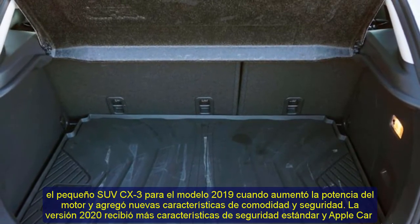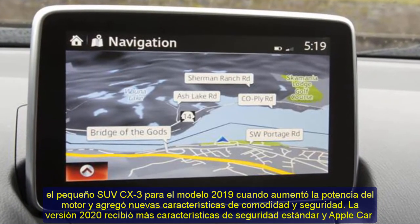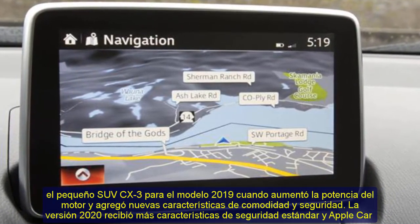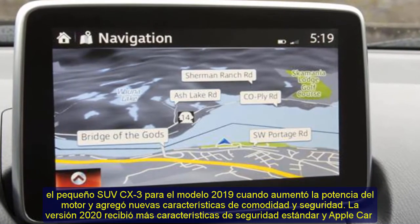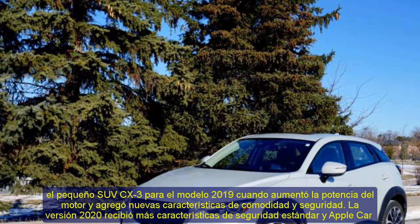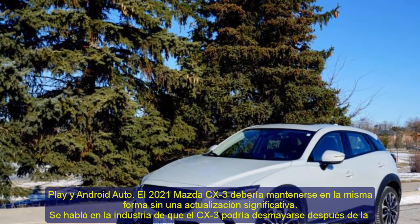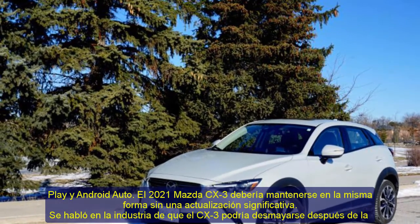2021 Mazda CX-3, design. Following the 2019 model update, the 2021 Mazda CX-3 is expected to return with just a few changes in the equipment list and feature availability. There won't be any visible updates until the approaching redesign, likely for the 2022 model year.